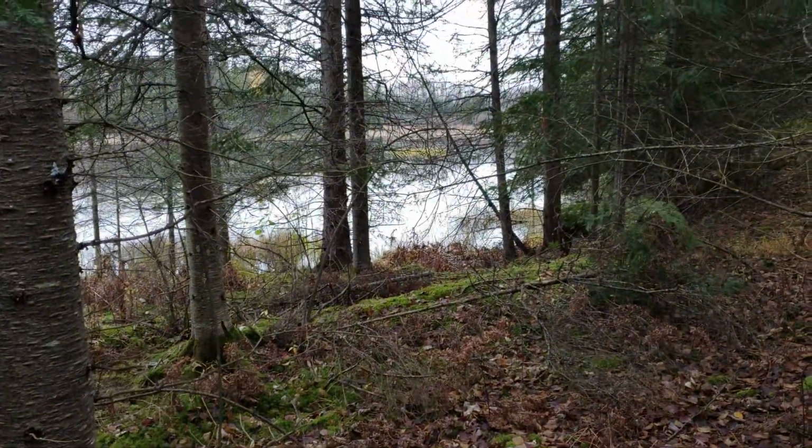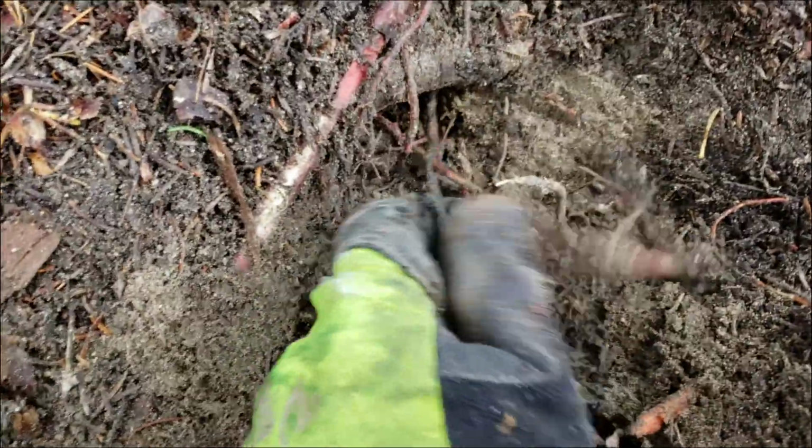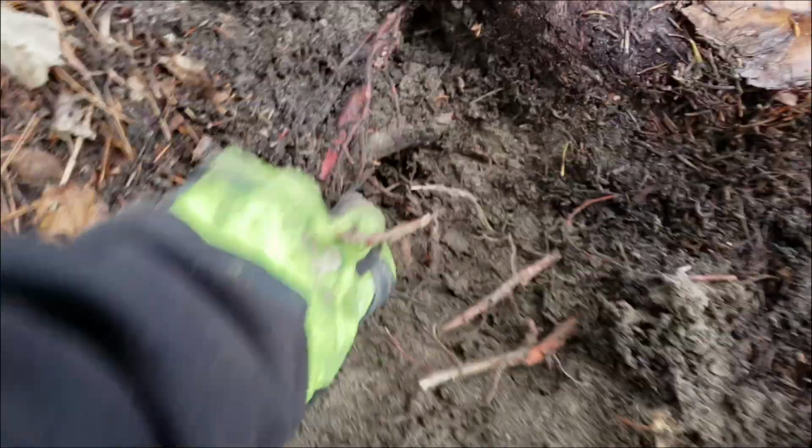We're just making our way along the edge of the water here. You never know what we're gonna find. Some more trapping wire here under the roots. Gonna have to leave that one, it's secured.